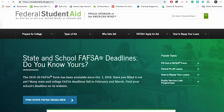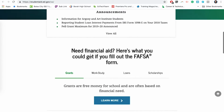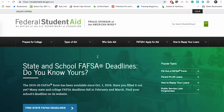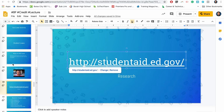Okay, and this has all of the great terms, right? So FAFSA, if you filled out FAFSA yet, hey, this website literally talks about all the different things that we can have. We're going to get a lot of research from this site, and this is the site that we need to have, right? So preparing, types of aid, who gets aid, FAFSA, repay your loans. So again, that's studentaid.ed.gov.